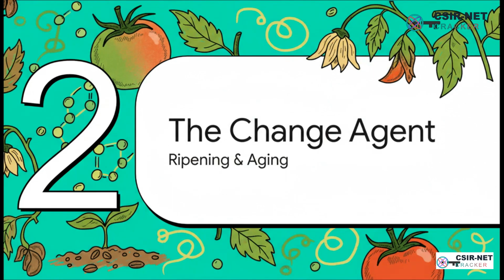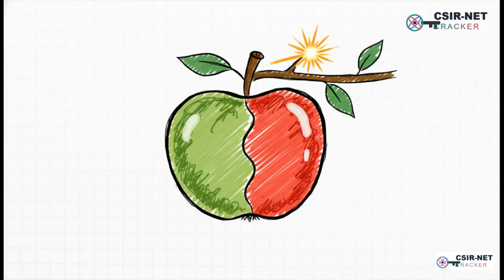But a plant's life isn't just about constant growth. It's also about managing these huge life transitions, like aging or even making fruit. And for that job, the plant has a specialist. Picture a green tomato on the vine. For weeks, it's just green. It's hard, it's bitter, and then it's like a switch flips. Suddenly, a total transformation begins. It gets softer, sweeter, and turns that beautiful, vibrant red.